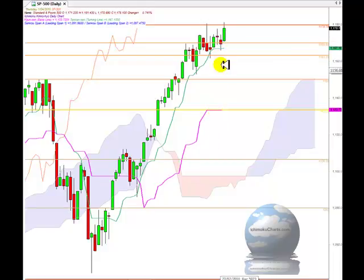Now, the market is trading up above the Kijun Sen and Tenkan Sen, which means that the market is bullish in the medium-term and short-term time frame. And with the market trading up above the cloud, then it's bullish in the longer-term time frame as well. So all looking fairly positive for this market.